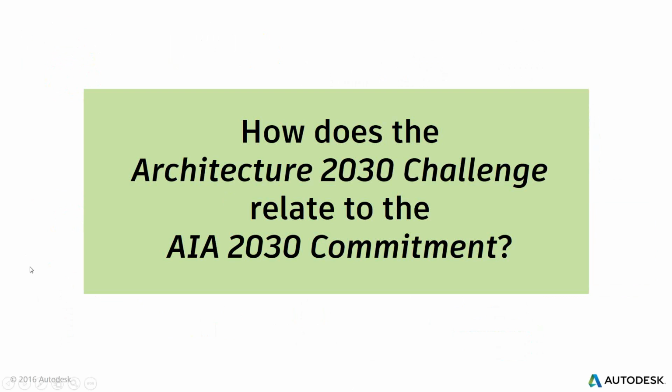The 2030 Challenge is the core of the AIA 2030 Commitment. Like its namesake, the AIA 2030 Commitment applies only to AIA members, and it also incorporates issues such as water and indoor air quality. It also has action plans, so if a firm signs up for the AIA 2030 Commitment, they're required to produce documentation that shows how their firm is going to react and shift their practice to accommodate these goals. It's also asking firms to report their progress.